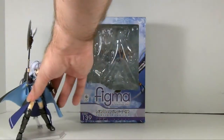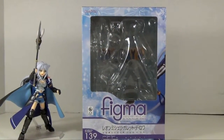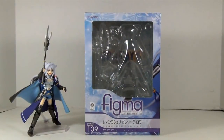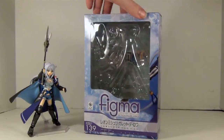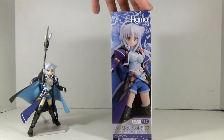We'll start with the box she comes with. It's a nice open window box. You can see where she would be, and if you look carefully behind her, the logo for the Dog Days series is right behind her, which is a nice touch. It's very nice that Max Factory actually goes to that far of a length to make their figures stand out. But yeah, the box is done very nicely. You got a nice view of the figure right here.